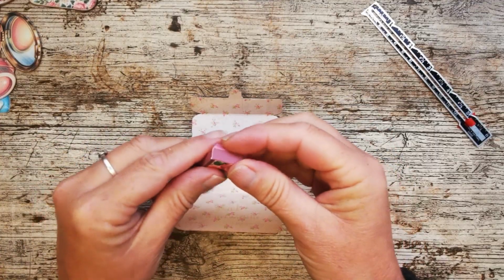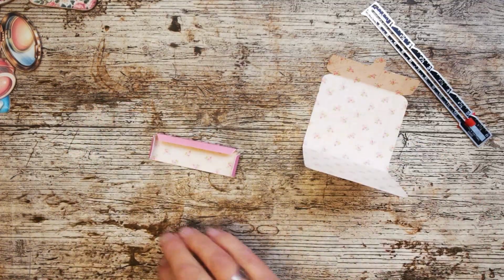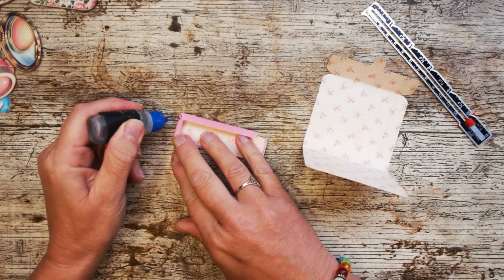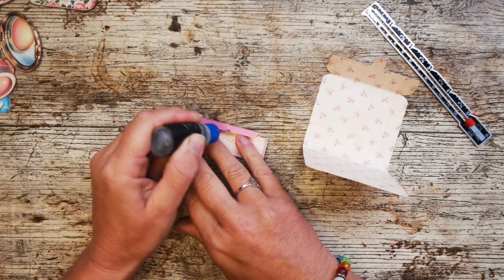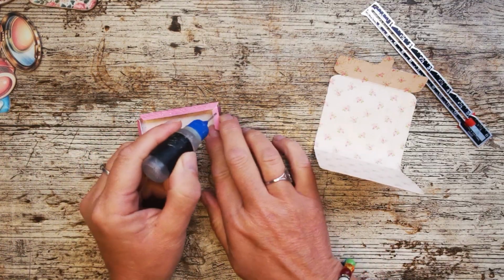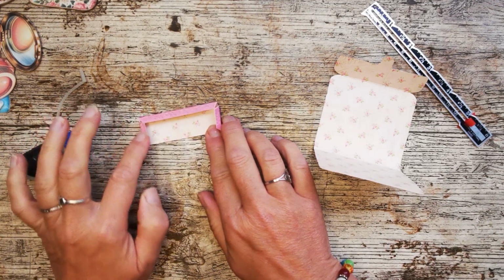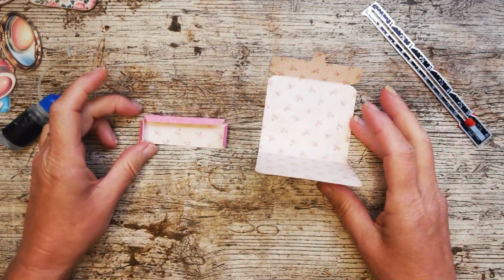So form a box shape with your little pocket. There's my glue. Grab your glue and glue these tabs, and it's nice to let these go tacky. Just makes the job easier because you can stick it down in one go without having to hold it until it dries. So I'll let that go tacky for a moment. It doesn't take long with this glue.